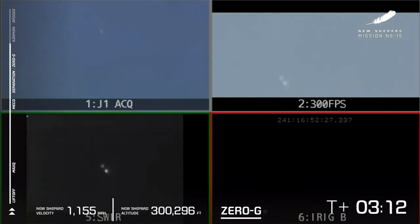Here we've got our infrared camera, especially on the left side. As you've seen earlier in the show, it is a little hazy down there in Texas, so we are going to rely on multiple cameras here as the vehicle continues its ascent towards space.